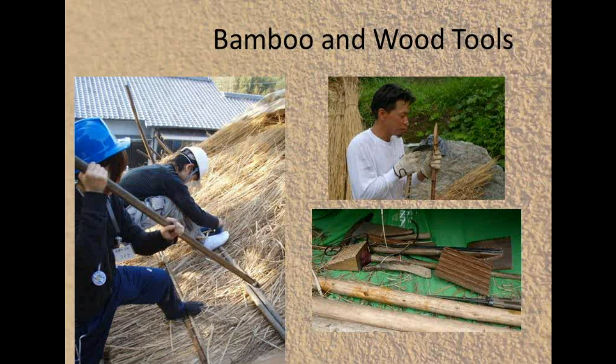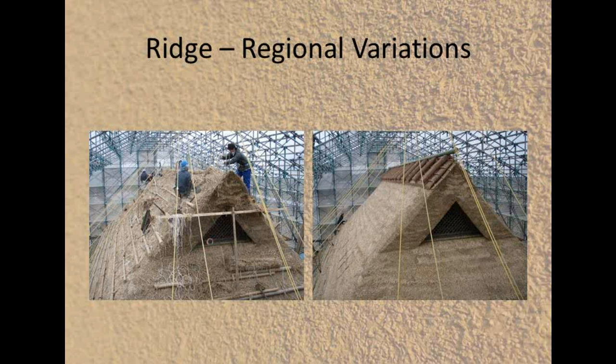Are thatchers getting more rare? Like, are there many people still doing thatch roofs? Yeah, financially, it's very difficult for a homeowner to have their home rethatched. I guess this is a good time to mention this.